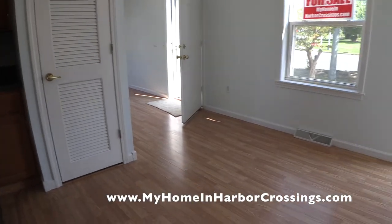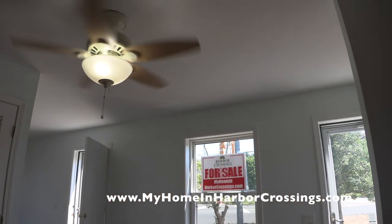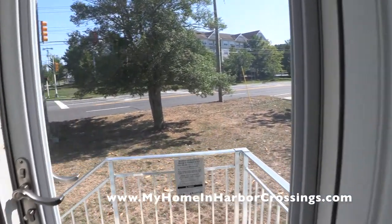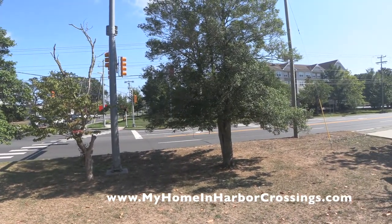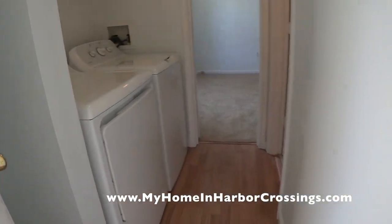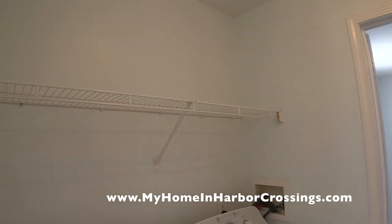There's ample space there for a table, an island, whatever you wish to put there. Again, you've got a ceiling fan above in the kitchen, so you've got two of those. Here's another view. Across the street you have, I think, the Best Western. That is Fire Road. Here's your laundry area. The washer and dryer are as is. They came with the house. Wire rack above.